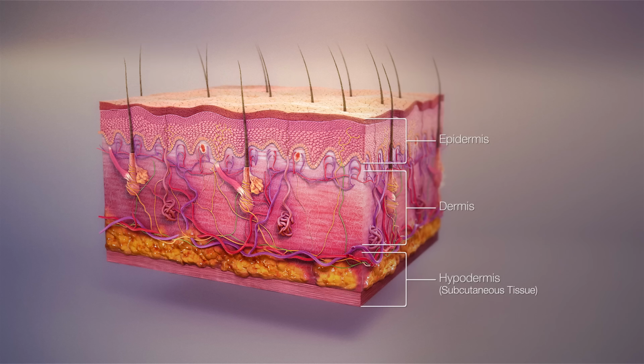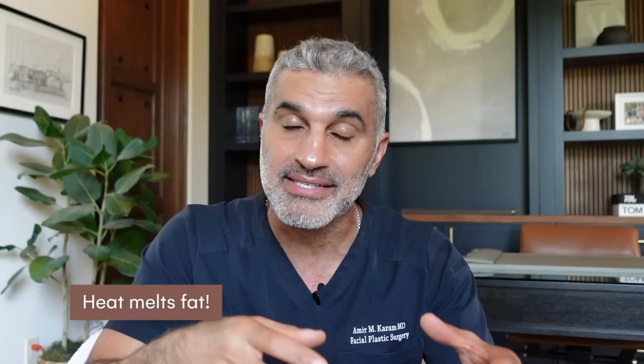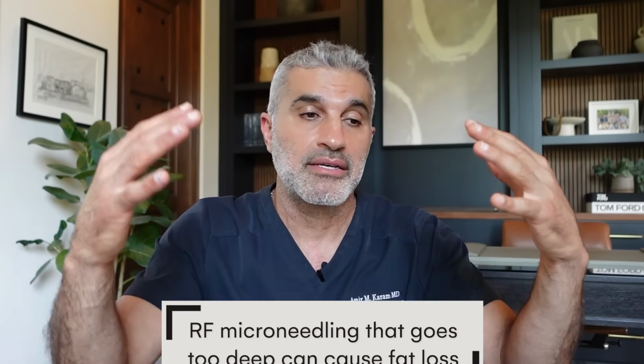Because what's beyond the skin is subcutaneous fat, which subcutaneous is simply a fancy term for underneath the skin fat. Underneath the skin fat functions like a padding which holds the skin and puts it into this nice, supple, full look. It's like the foundation of the skin, which it lies upon. If you shrink that layer of fat by depositing energy into that, right? That's what happens when you put heat on fat. It basically creates a melting effect. And when you do that, what you will end up causing is fat loss.